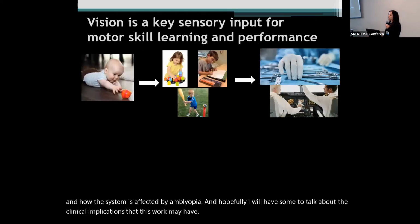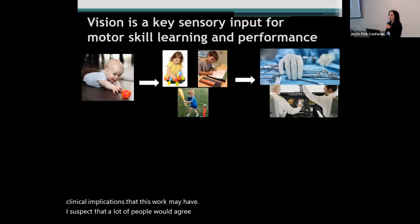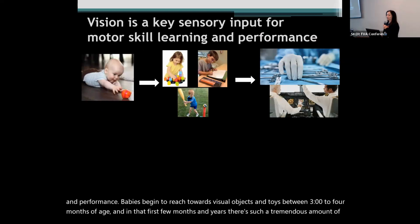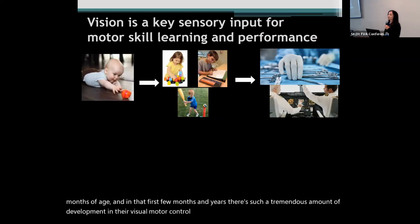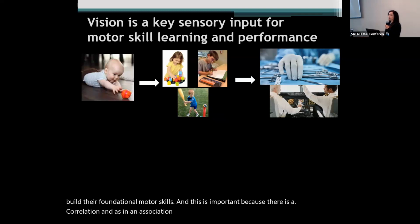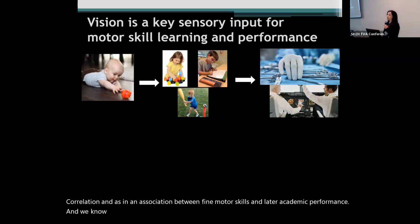I suspect that a lot of people would agree vision is a key sensory input for motor skill learning and performance. Babies begin to reach towards visual objects and toys between 3 to 4 months of age. In those first few months and years, there's a tremendous amount of development in their visual motor control. Children engage in so many different activities to build their foundational motor skills. This is important because there is a correlation and an association between fine motor skills and later academic performance. And we know visual motor skills are important throughout our lives.